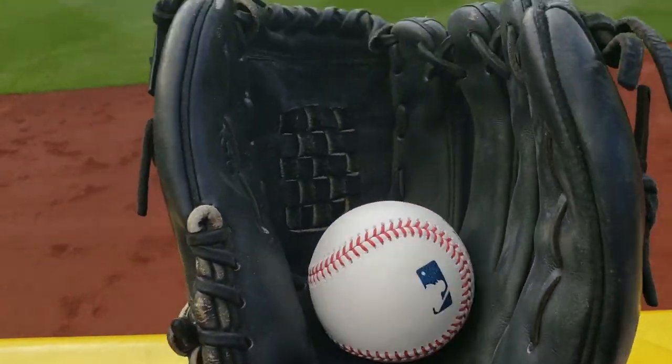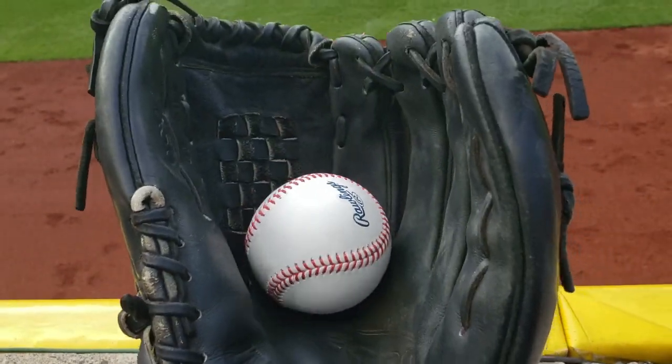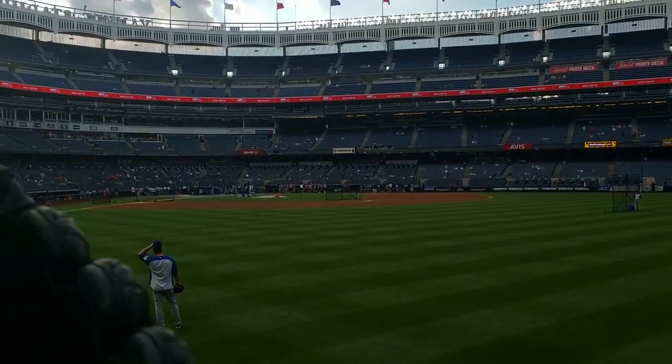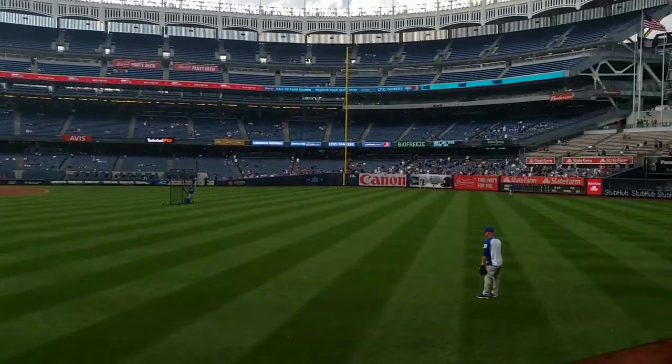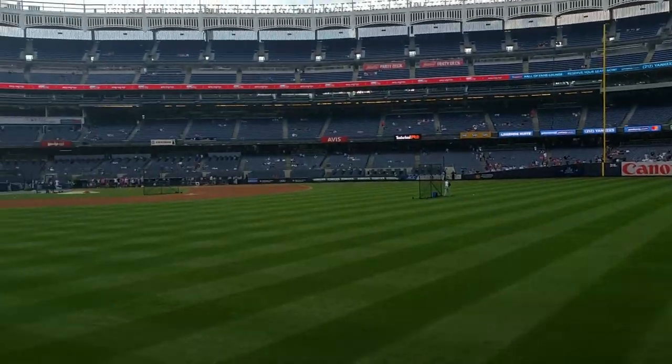And there it is. Got another one. I got this one like on some sandlot stuff. I just stood up with my glove up and caught it. Bam. Got one. Finally. And Kansas City's still batting. We'll try again.